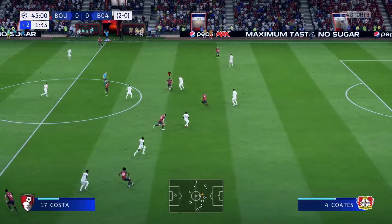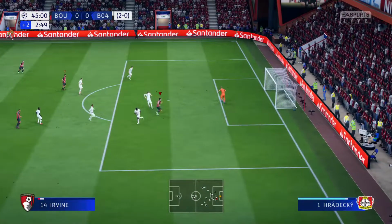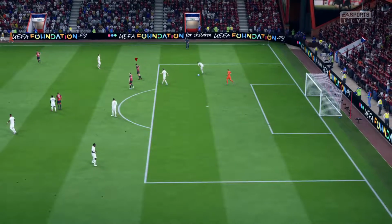Diego Costa. Mbappe with it. Their emphasis is on passing the ball forward. Now, what can they do from here? And with that, the first half draws to a close.